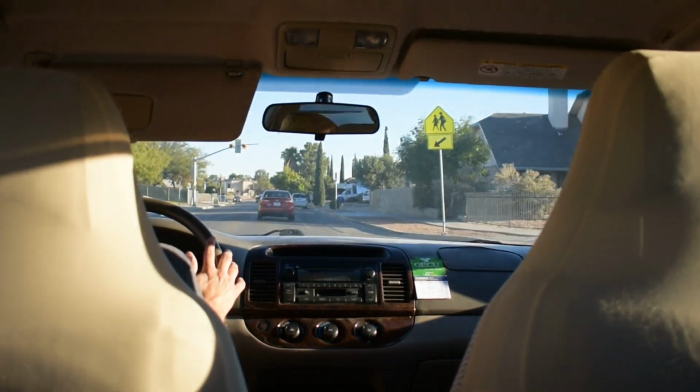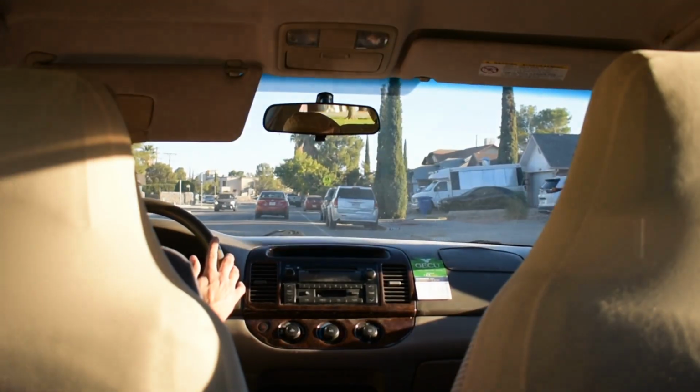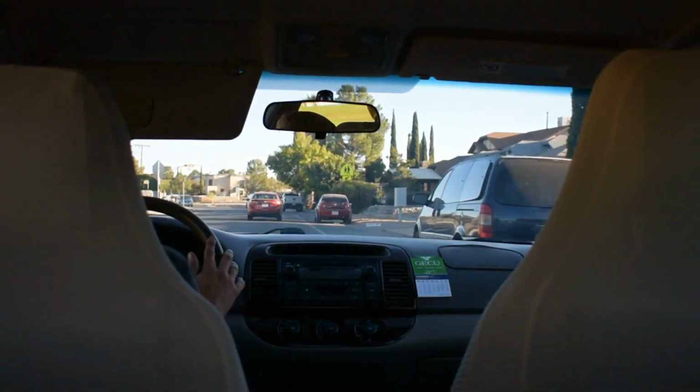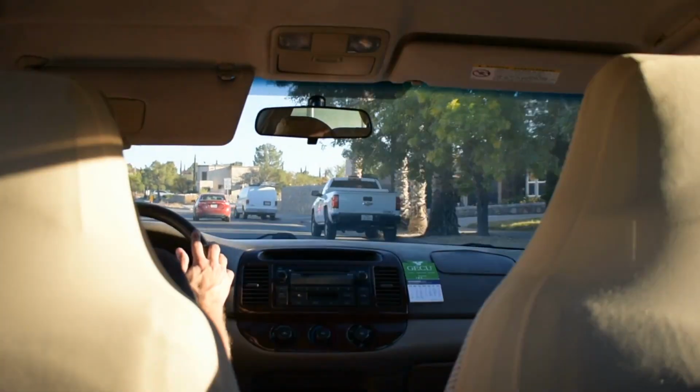Now, unfortunately, I know you guys are going to freak out about this, but this vehicle is already sold. I know what you're thinking. What? You didn't even wash it. You didn't even clean it. You didn't vacuum it. You didn't do anything. You know, that's the life of a Toyota Camry.